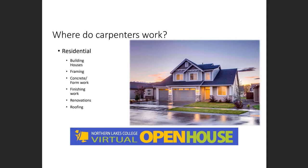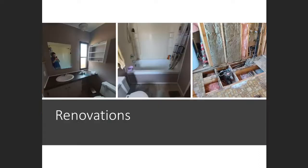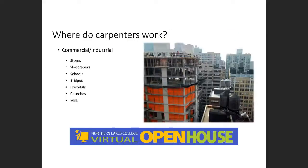We pour footings, foundations, and sidewalks with concrete. We frame the floors, the walls, and the roof. We do new construction, renovations, including flooring, finishing like casing and baseboards, cabinet installations, stairs, windows, doors, exterior finishes, decks, fences. The list goes on for the carpenter. Commercial and industrial sites are a great place to put your abilities to use as a skilled subcontractor or as a general contractor who oversees the entire project.